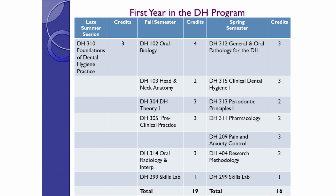Skills lab, this is a lab that you go to every other week to just work on your skills in a non-clinic environment, so it's not stressful. You can get in there, you can work on your classmates, you can work on your typodont to continue to perfect your skills. So you are proficient and a good clinician when you're treating your patients.